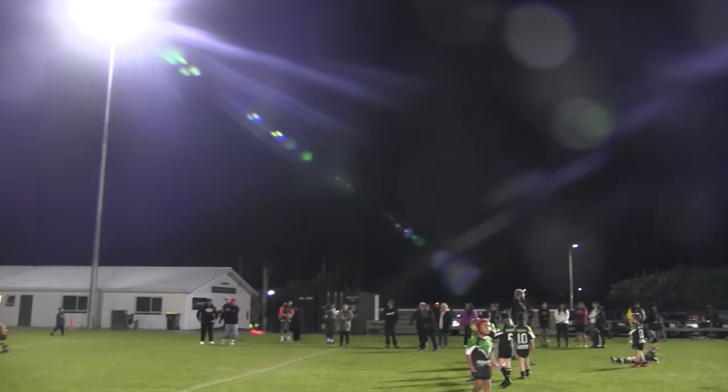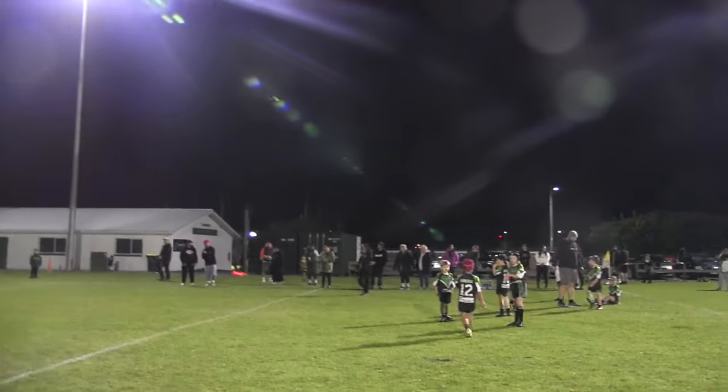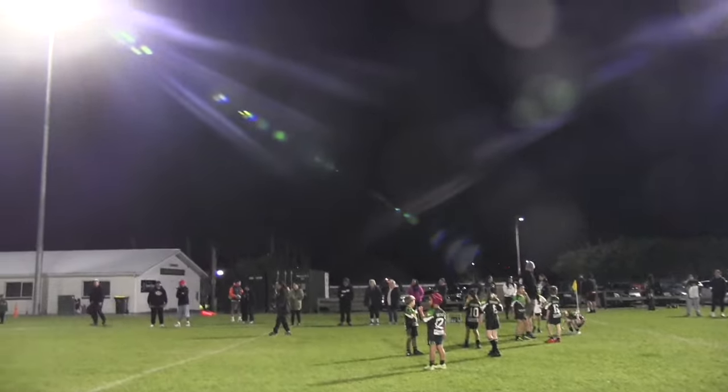We're just back for the last quarter here at Birkenhead War Memorial Park.